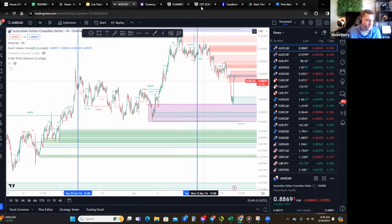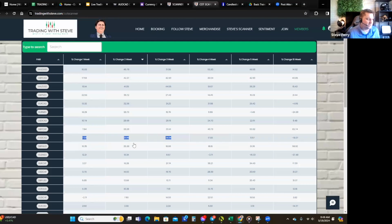Like I said, when you look at the COT scanner, you can definitely see that they've been buying. And they've not only been buying, but even over the last 5 and 10 weeks, they've been transitioning. They went from negative to now positive. And not only have they been going positive, but over the last 2 to 3 weeks, they've been doubling down pretty hard on long positions. This is pretty aggressive buying going on.